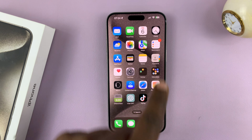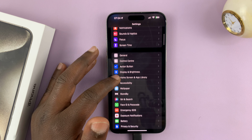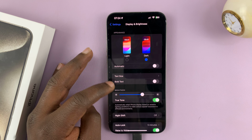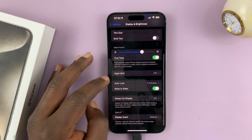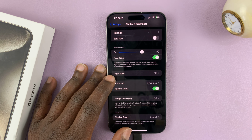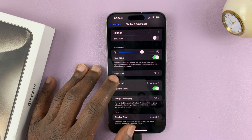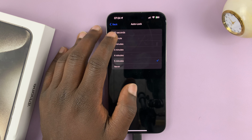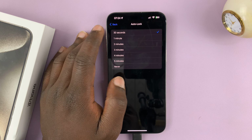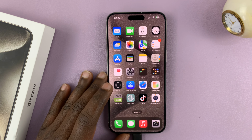You can change the screen timeout period for the amount of time you want to elapse before your iPhone screen automatically turns off. To do that, go into Settings and then go to Display and Brightness, tap on that, and then go to Auto-Lock. You can see mine is set to 5 minutes. If it's going to take 5 minutes every time before my iPhone screen goes off and auto-locks, that's going to drain a lot of my battery. So if you tap on that, you can adjust that to maybe a minute or even 30 seconds. And that in the long run will help save battery.